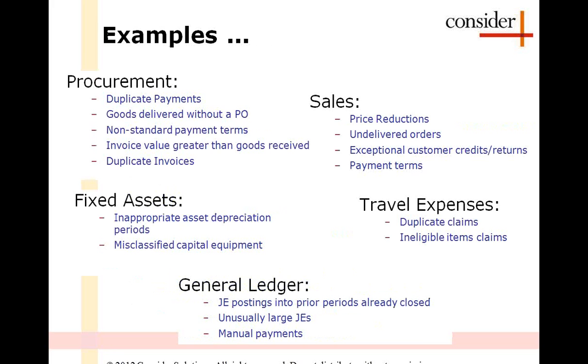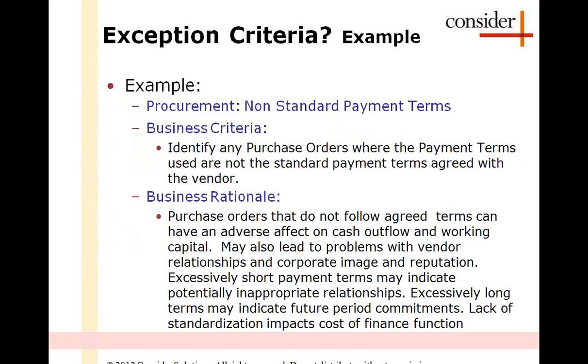Here are some specific examples, some I guess what you call classic cases that most companies can identify with. Typically, these are the areas that many of our customers start with. We're now going to take three of those and take a deeper dive through and discuss how you would define exception criteria and then potentially monitor these specific examples.